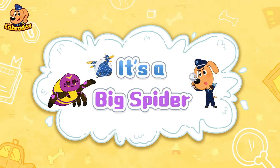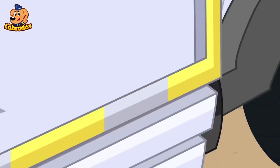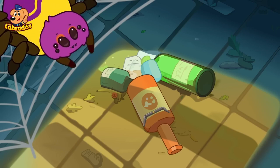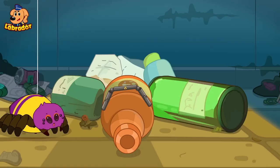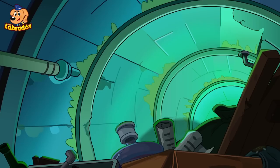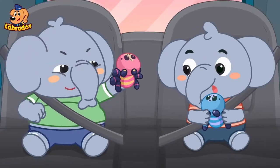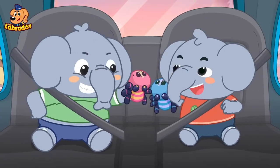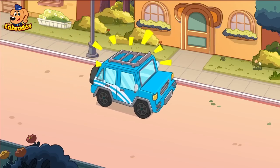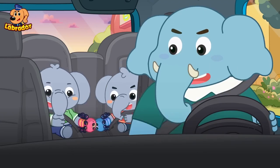It's a big spider! Roar! The big spider's here! Roar! My spider is bigger! The museum was so much fun! Let's visit again sometime! We're home! Let's go inside!